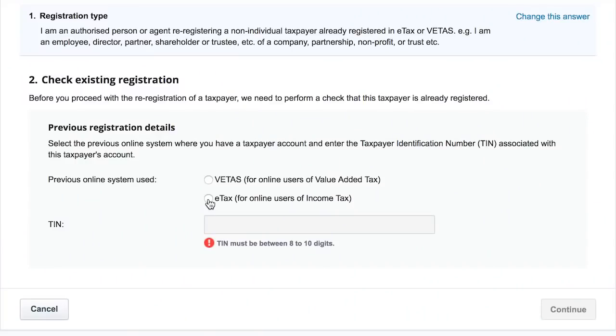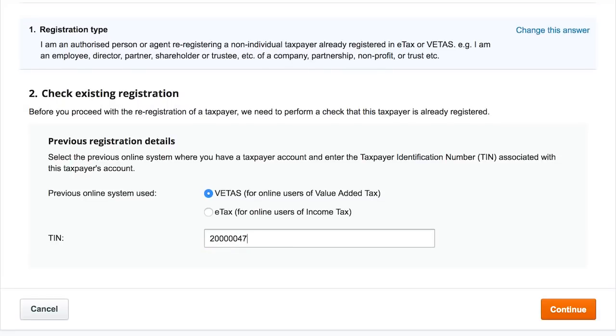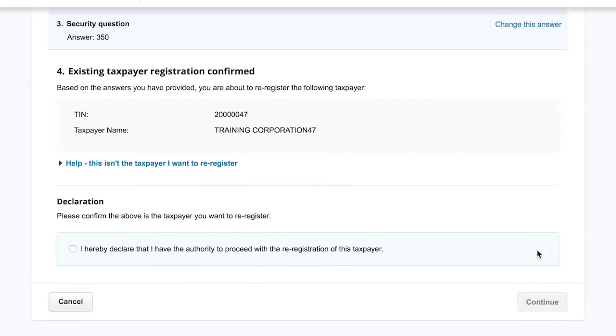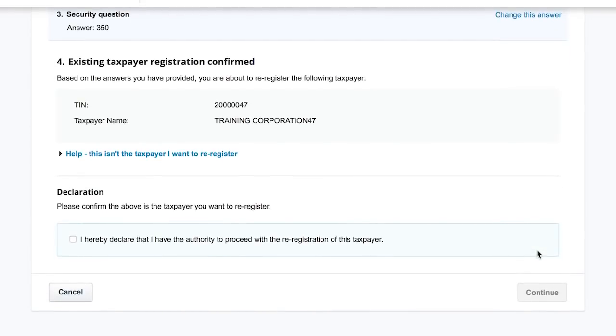For the purpose of this exercise, we will be doing a re-registration of an existing taxpayer that is currently registered in the eTax or VITAS systems. When re-registering, you will be required to enter your taxpayer identification number that you use on the VITAS or eTax systems and answer the security question relating to your VITAS or eTax account. Once answered correctly, you will receive a confirmation message. Click the declaration box to continue.